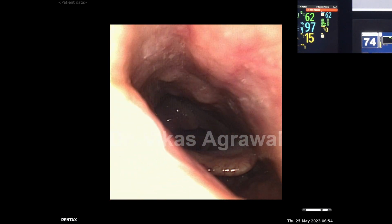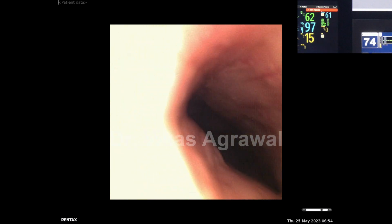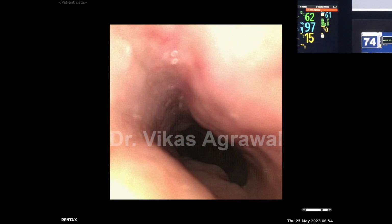Now we'll turn the patient on the left lateral. As we turn the patient to the left lateral, you can see again the lateral side of the pharynx is collapsing more than the AP.